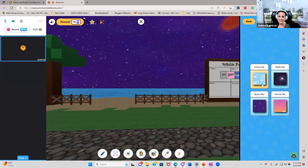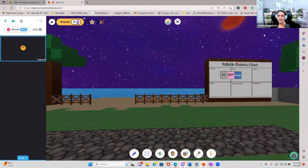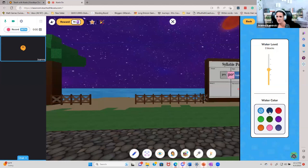But then they could go on in and they can buy stuff with their gems that they have earned. You could also change the water if you take a look at this. You can change the watercolor to be whatever you want it to be. So it makes it kind of look like a whole other planet or world or whatever it is that you want. Such cool stuff. I love it.